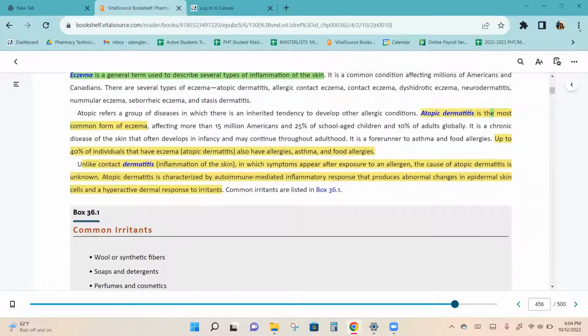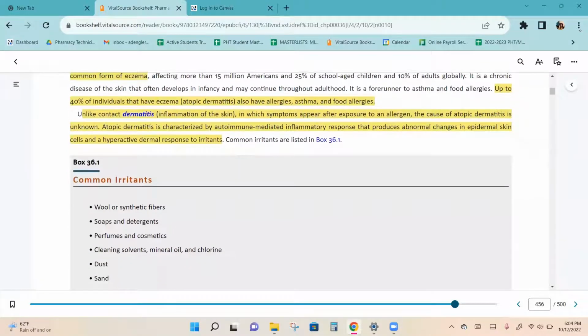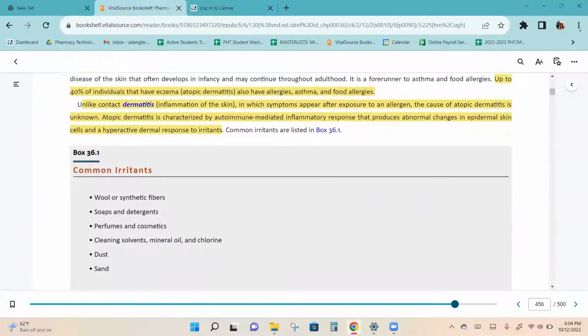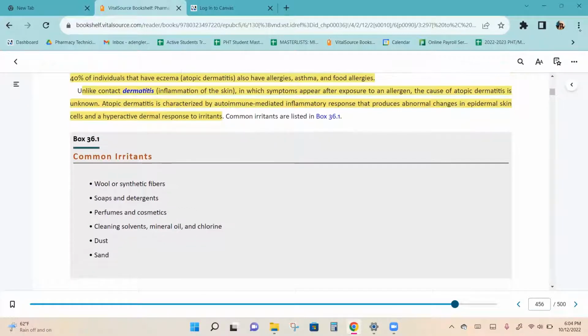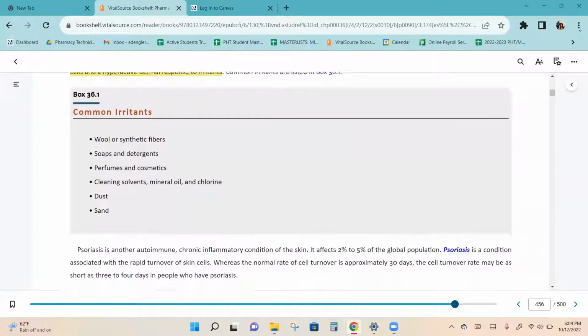Unlike contact dermatitis, inflammation of the skin in which symptoms appear after exposure to an allergen, the cause of atopic dermatitis is unknown. Atopic dermatitis is characterized by an autoimmune mediated inflammatory response that produces abnormal changes in epidermal skin cells and a hyperactive dermal response to irritants.